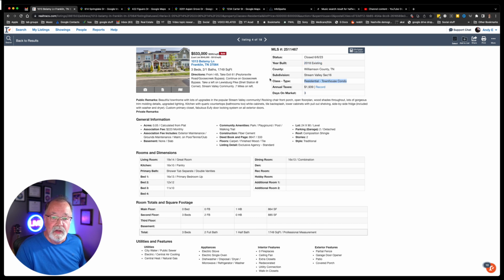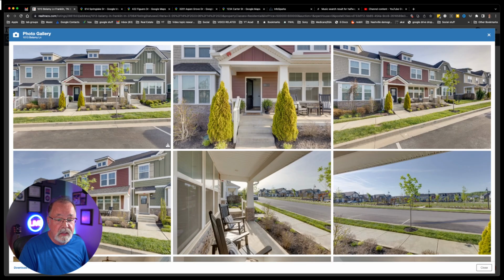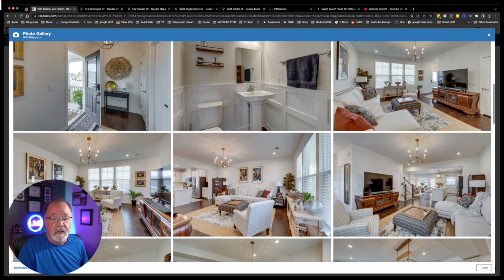Again, it's a condo. I'm going to show you single family too, but I just wanted you to see this house. It's 1,749 square feet. Association is 223. It was listed at $545 and sold for $533. Now this is a brand new place. You can bet your bottom dollar it's going to be nice on the inside.